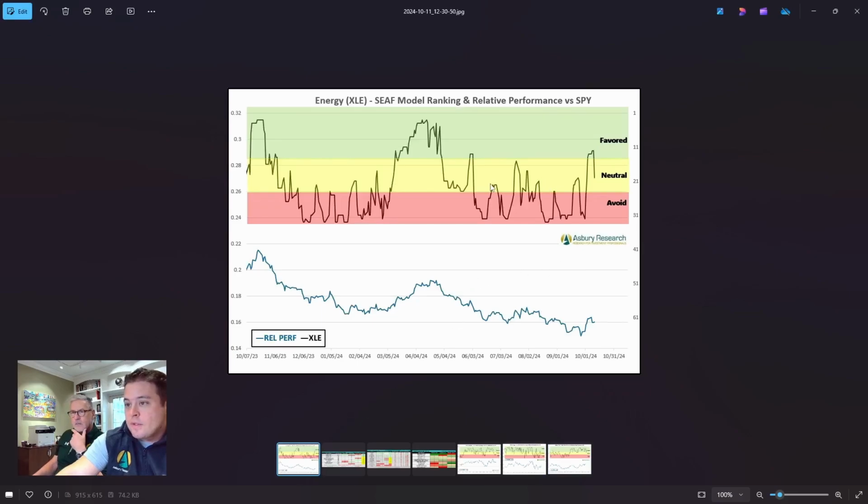Last but not least this week, energy, similar thing. We came in from a void. Look, we had this long sustained section of being in the avoid ranking, with little bursts into neutral, and we've had that long relative outperformance trend. So what you can see here is that when the model is working, when there's conviction from investors in any particular sector, we get these long spurts in certain areas. We ran right up for energy and the money ran right back out, sitting into neutral.